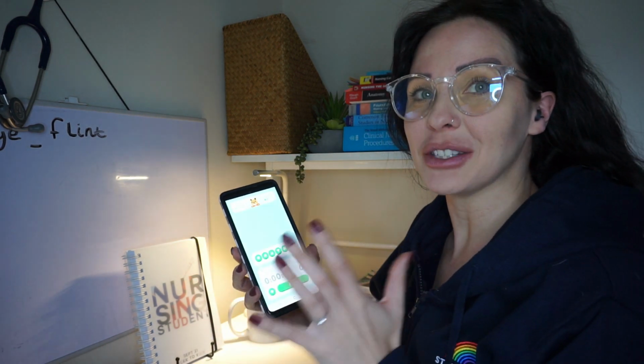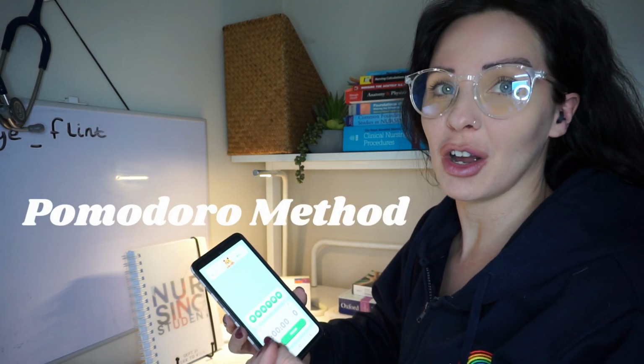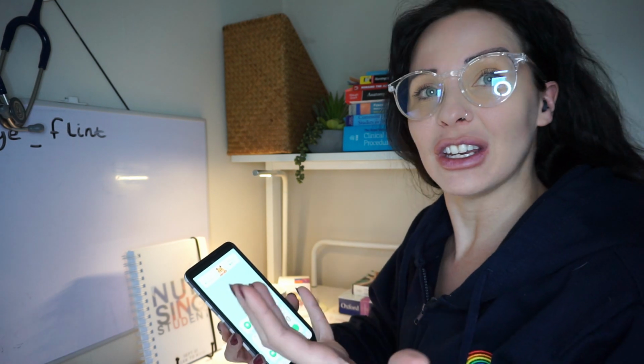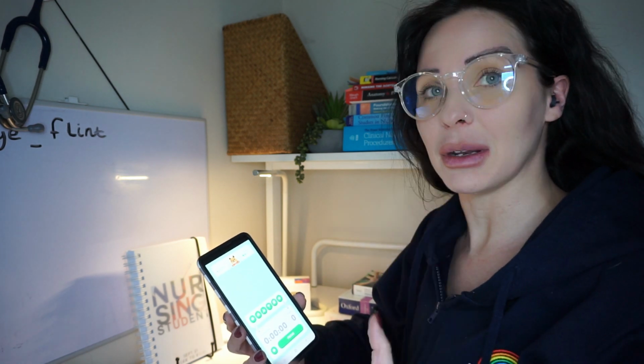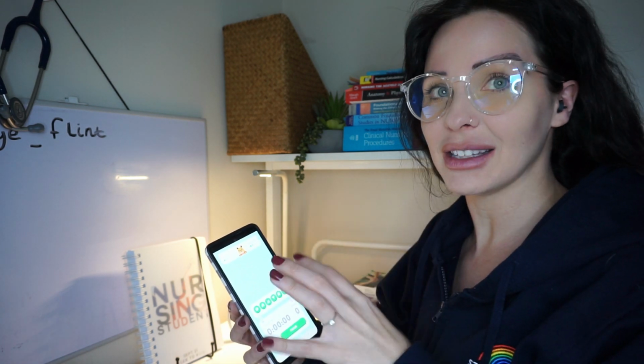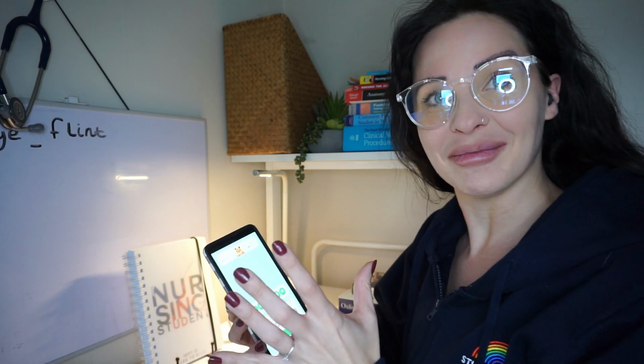And I will be studying today by the method of Pomodoro. For those who don't know that, it's to study in small bursts and have breaks in between. So I'm gonna set my alarm timer for 25 minutes and then have a 10 minute break and then come back for another 25 minutes and then I'm gonna finish my studying for the day.